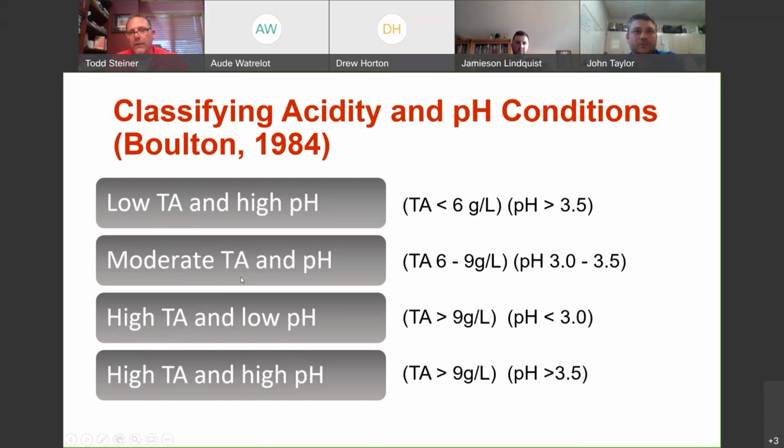We have moderate TA and pH. This is the ideal situation and where we want to shoot for. If we can have this situation coming into the cellar at harvest time, this is ideal where we would like to be. So we don't have a lot of manipulation that we need to do, and that can be a good thing.